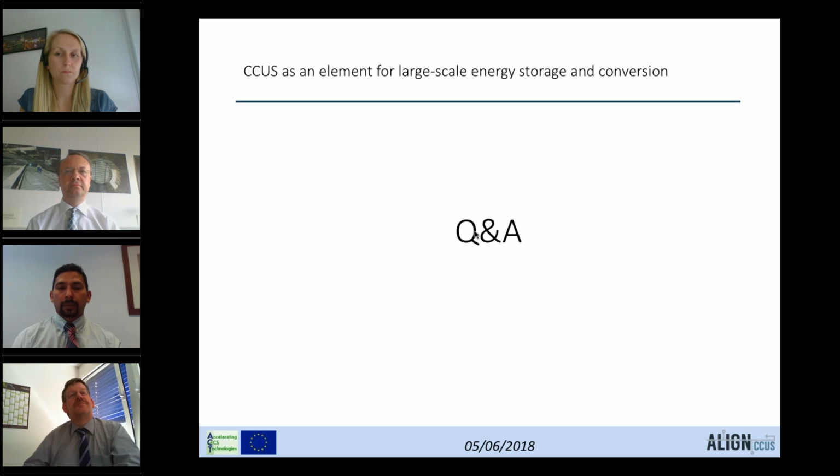I think the next question might be from Mohammed. Current DME production from methanol also emits CO2 as a process stream. Is that difficult for the technology you are developing in ALIGN, or is it more or less the same?